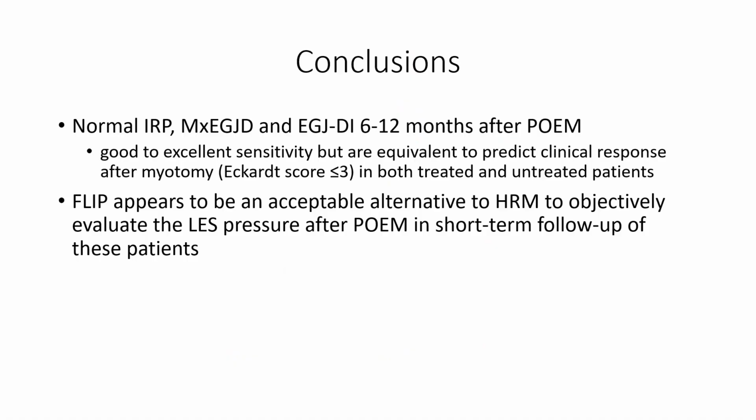From the study, we concluded that a normal IRP by manometry and a normal maximum EGJ diameter and distensibility index 6 to 12 months after POEM all showed good to excellent sensitivity to predict clinical response by Eckardt score in both treated and untreated achalasia patients. Therefore, the use of FLIP may be an acceptable alternative to manometry to objectively measure the LES pressure after POEM in short-term follow-up of these patients.